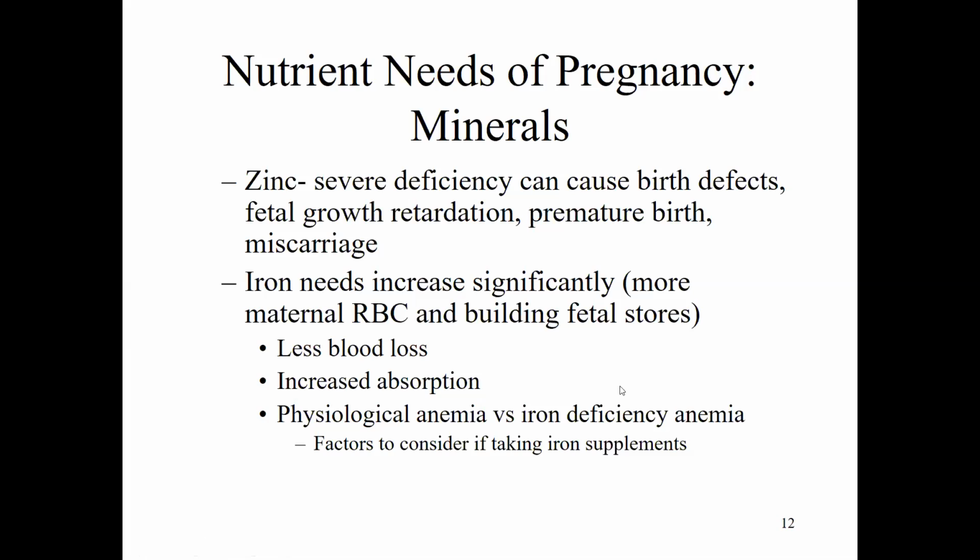It's hard to figure out what someone's iron status is. So it says here physiological anemia. That's because your blood volume has expanded so much. Your iron is diluted, so the blood test can be more difficult to interpret. So to know if that's the problem or if there's a true iron deficiency anemia, you really have to be careful about that. Most women will have to take extra iron, sometimes even beyond what's in the prenatal vitamins. It will probably upset her stomach and make her constipated. So you have to think about all of those things when you're thinking about iron and iron supplementation.